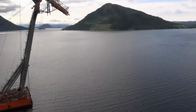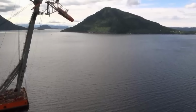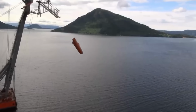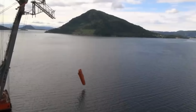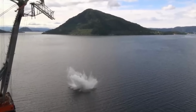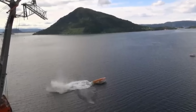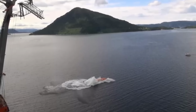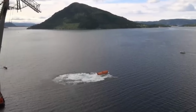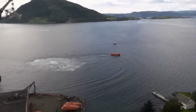Right now, you're witnessing a new world record for a free-fall lifeboat drop. It plunged into the water from a height of 60 meters. Yeah, they keep track of these kinds of records too.